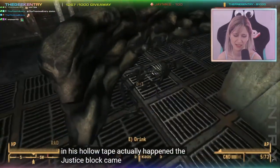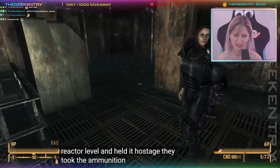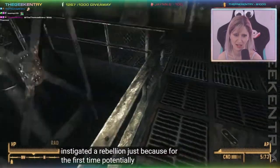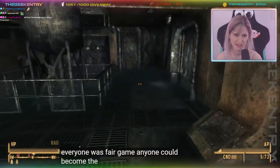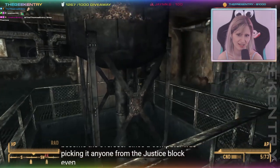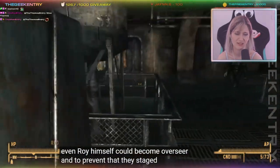The Justice Block came down here to the reactor level and held it hostage. They took the ammunition from security and instigated a rebellion. Just because, for the first time, potentially in the vault's history, everyone was fair game. Anyone could become the Overseer. Since a computer was picking it, anyone from the Justice Block, even Roy himself, could become Overseer. And to prevent that, they staged a rebellion.